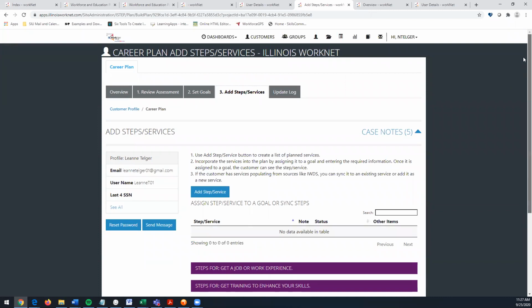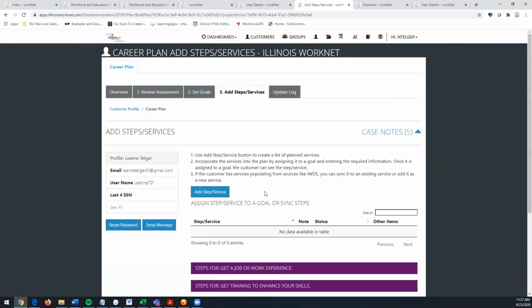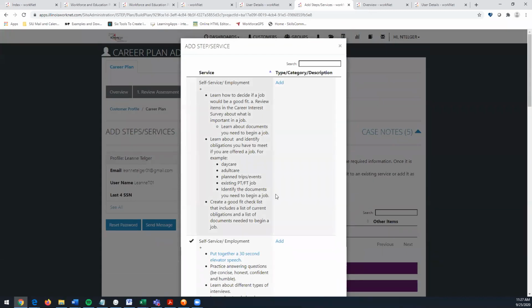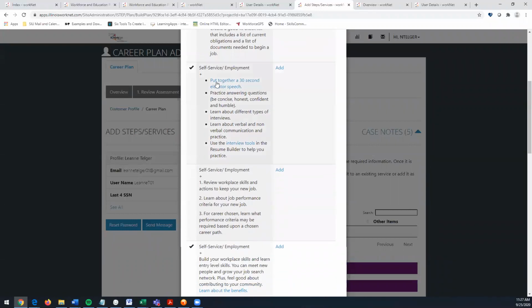So that's updating an existing step or service. If I want to add a new one, we've changed this look. It's going to change some more, but we wanted to be able to provide that description that I was talking about. So, for example, putting together your elevator speech.